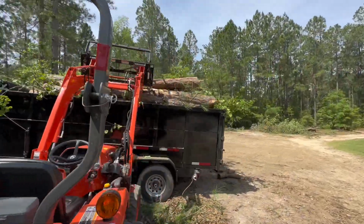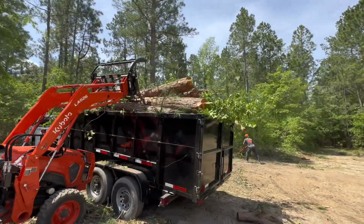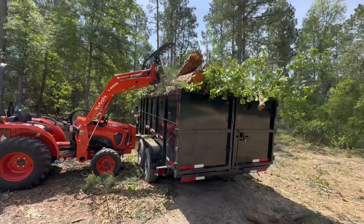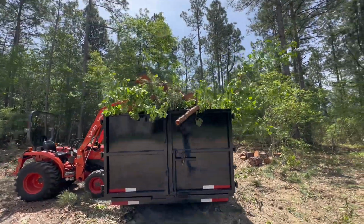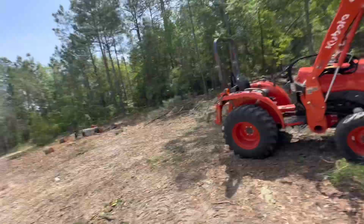Whole bunch of brush at the bottom, and a whole bunch of mature logs on top. We could probably get a few more up there, but we're good. We don't got to strap this down. The weight's gonna hold it down. Center of gravity, baby. ZML.